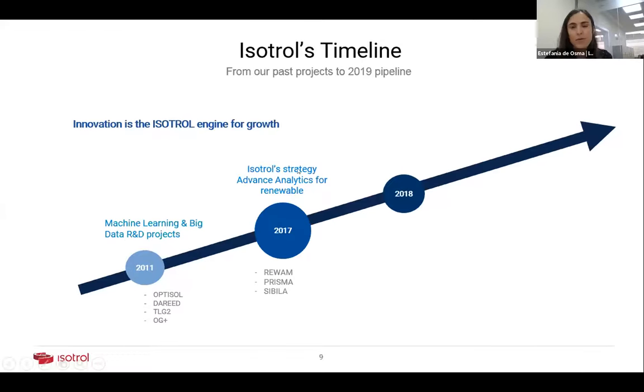We continued developing some projects, and at the end of this year, in the last quarter of the year, we are ready to provide the advanced analytics, the Bluence performance diagnosis services, for all of our customers. In fact, we are ready for wind and PV. Today I just mentioned the PV portfolio case study, but we also have wide experience in wind performance diagnosis.